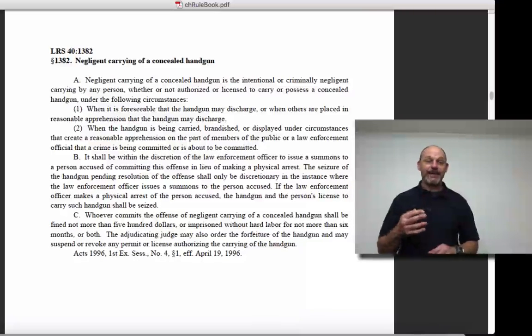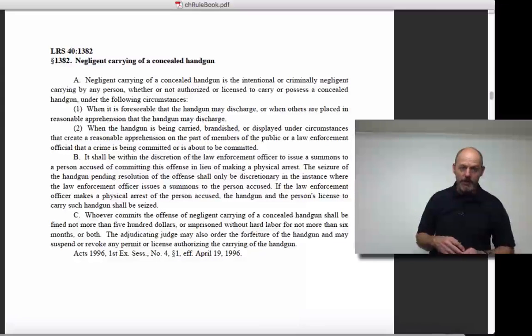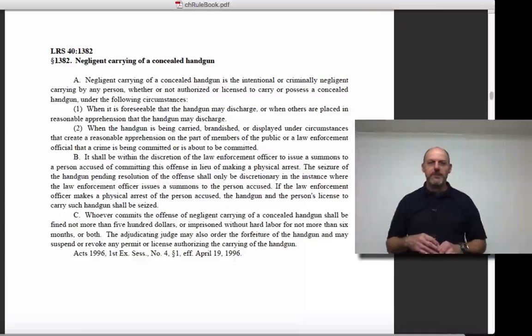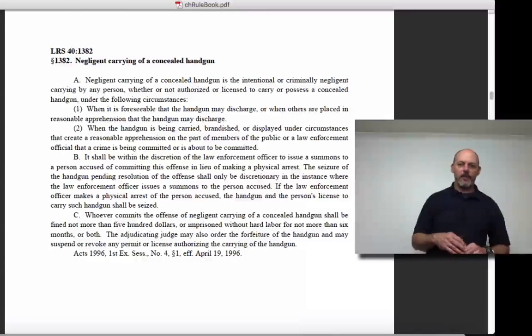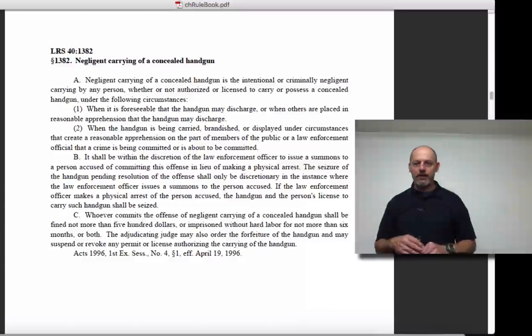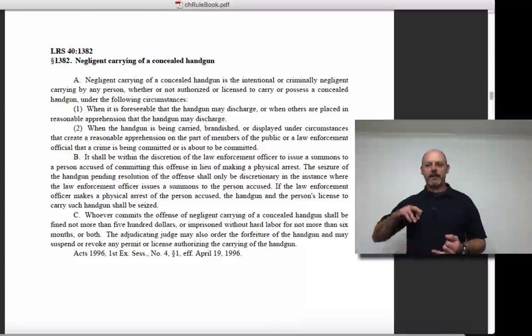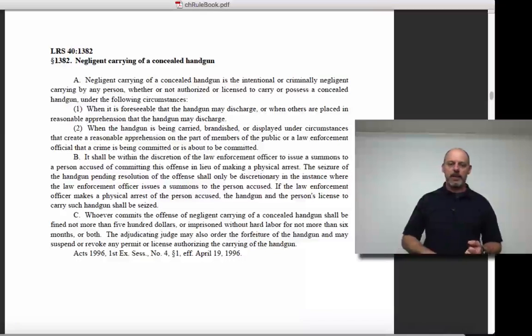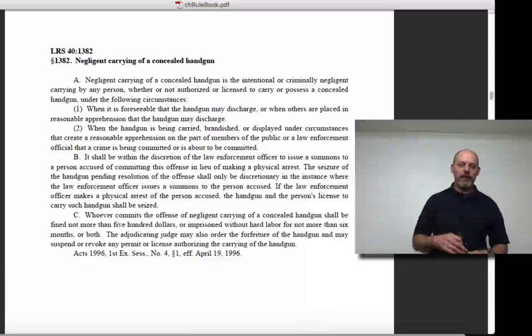And then C, whoever commits the offense of negligent carrying of a concealed handgun shall be fined not more than $500 or imprisoned without hard labor for not more than 6 months or both. The adjudicating judge may also order the forfeiture of the handgun and may suspend or revoke any permit or license authorizing the carry of the handgun. So, if you're found guilty of negligent carry, it can cost you $500 max, and it can cost you 6 months, not hard labor, in jail max, and your permit revoked for the carrying of the handgun.